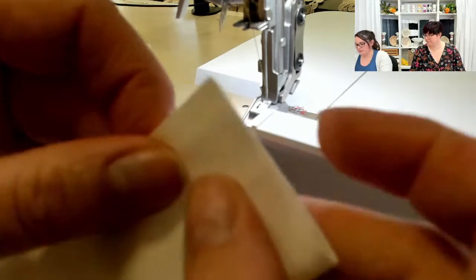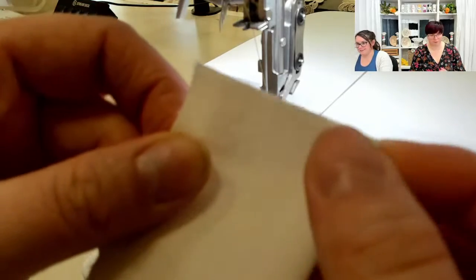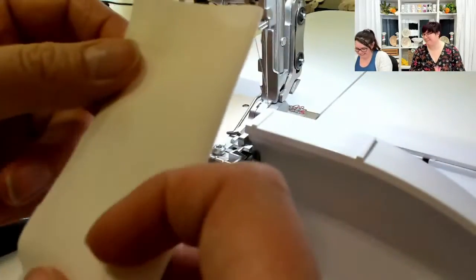Are you saying this isn't good fabric? It's beautiful fabric for testing. But there's not really a right and wrong side.